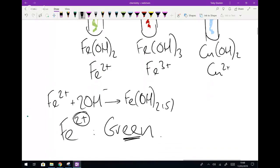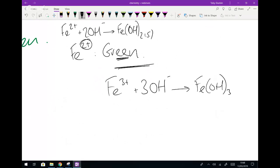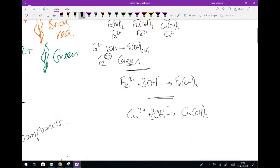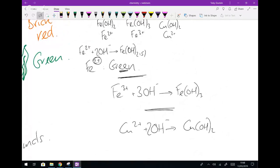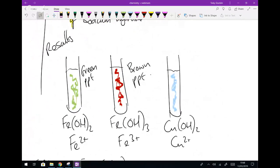The equations, just nice to see the equations in descending order. Fe3+ reacting with three OH minuses instead of two, forming brown iron 3 hydroxide. And then, of course, copper 2+ reacting, similar to iron 2, with two OH minuses to form copper 2 hydroxide. So those are all the precipitate tests that you guys need. And it's relatively straightforward. Only three colors: iron 2, iron 3, and copper 2.